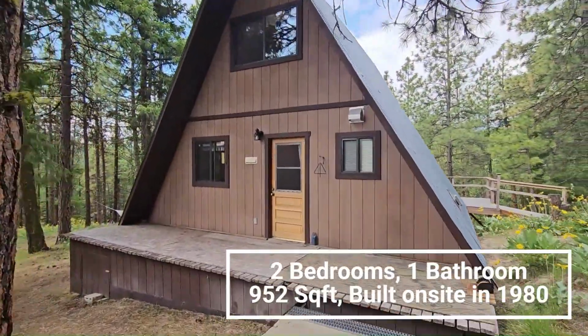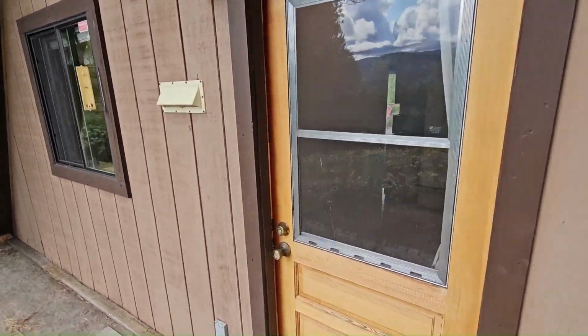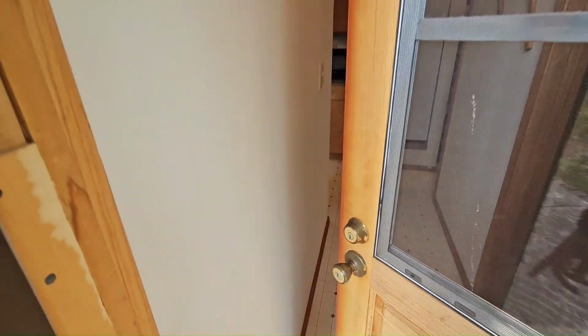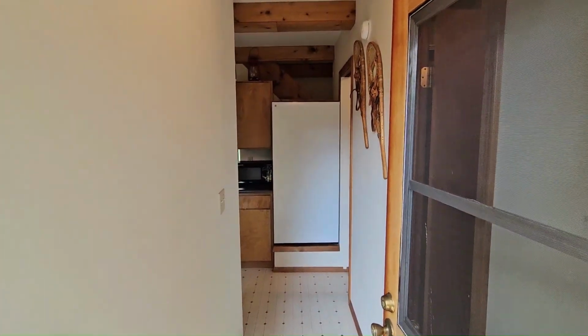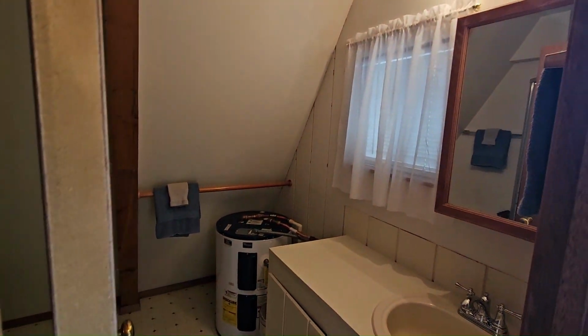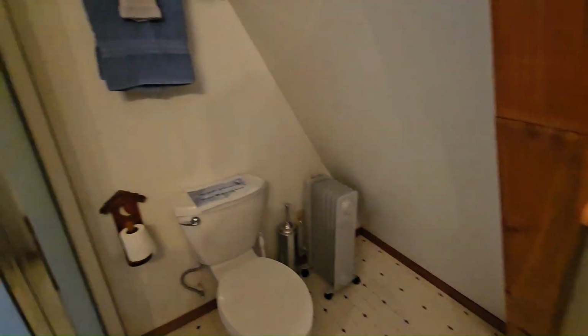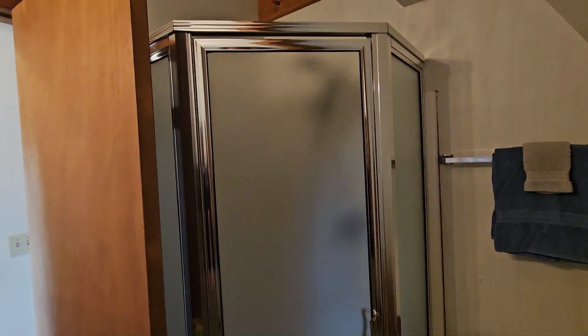But inside the A-frame itself, 2 bedrooms, 1 bathroom, built in 1980, just under 1,000 square feet. You open the door and you come in. Immediately to your right, you have your bathroom. So sink, vanity, you've got your hot water heater in the bathroom. You've got your toilet and a stand-up shower.